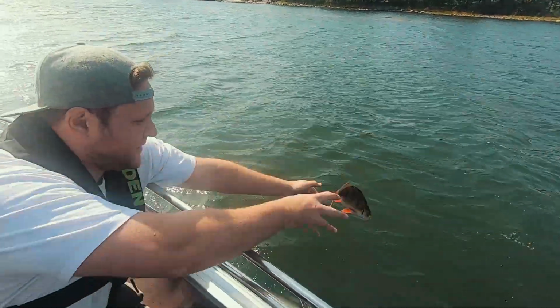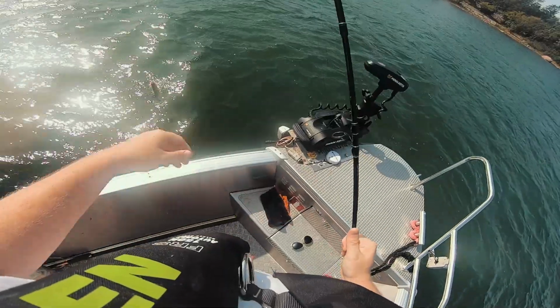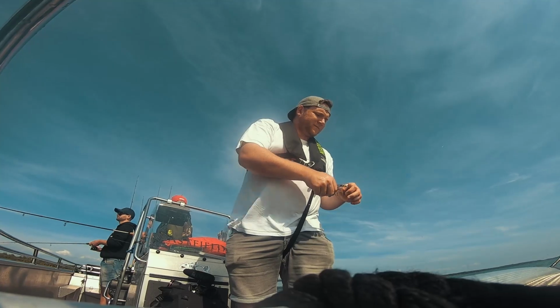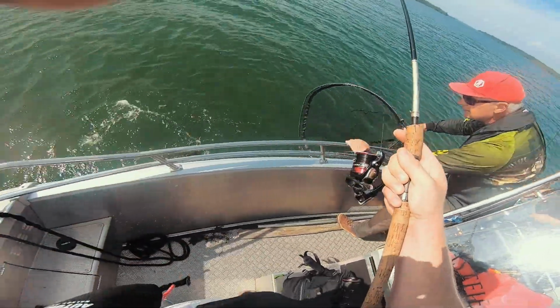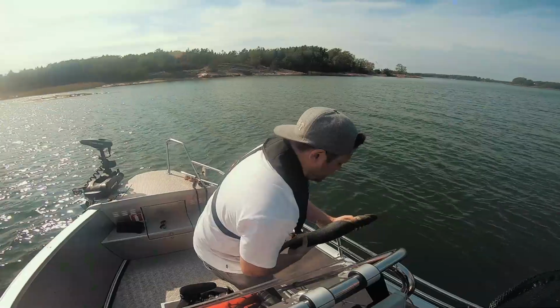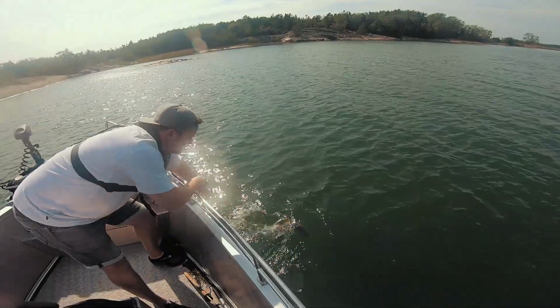A little kiss for good luck, and then I started fishing again, and it wasn't long before I caught another one. Then came along a little, or rather a big surprise. A pike got hungry. Alright, nice one. There we go. Lovely.